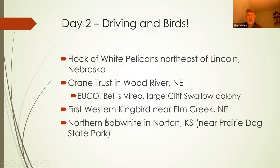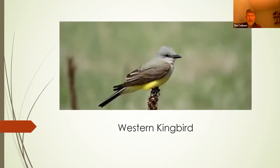Just a little further west, I jogged south into northwest Kansas. In Norton, Kansas, near what is called the Prairie Dog State Park, I saw and heard my first northern bobwhite of the trip. Northern bobwhites, of course, are more numerous out there in the heartlands. And I've got a couple of photos finally.